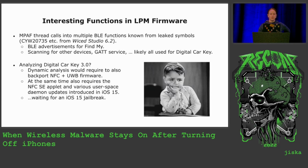Well, so you would have to backport the NFC firmware, also the ultra-wideband firmware, but I have tried on one phone to downgrade the ultra-wideband firmware, and it didn't work, and I fear that when I try to upgrade it and it succeeds, then I might break my phone or something, so I'm a bit scared of this. Also, there's a lot of stuff in user space, like there's an NFC secure element applet that is loaded for the digital car key, but only if you have configured a car and stuff like this. So many user space daemons have changes in iOS 15, so it's the safest to just wait for a real jailbreak for analysis. But yeah, you know, it takes time. We are almost at iOS 16 now.